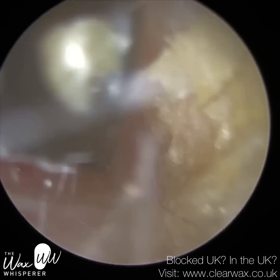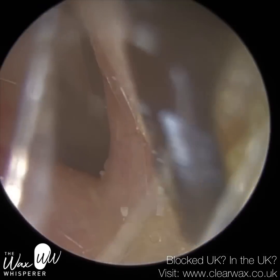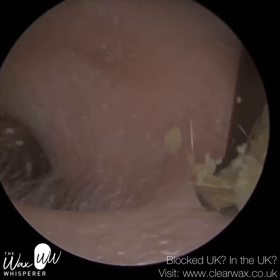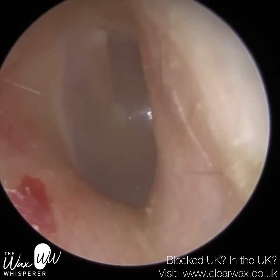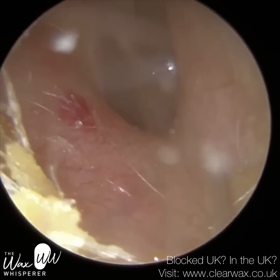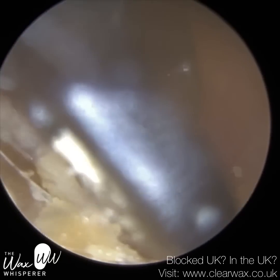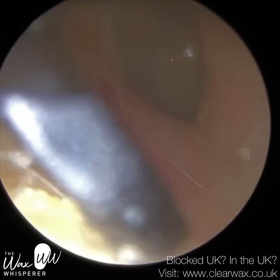Another observation in this ear is how elongated this patient's ear canal is. Our ears are not cylindrical, they're not round tubes, they are oval in shape. The height of the ear canal should be greater than the width, which gives it its egg shape. But in this ear, I would say the height is significantly greater than the width, which gives it this elongated, stretched, oval shape appearance. Now, can that potentially contribute to wax impaction?